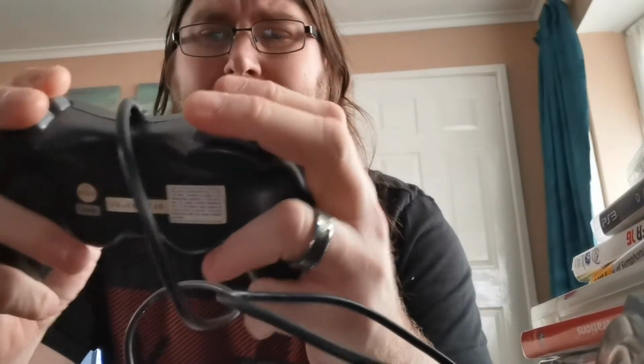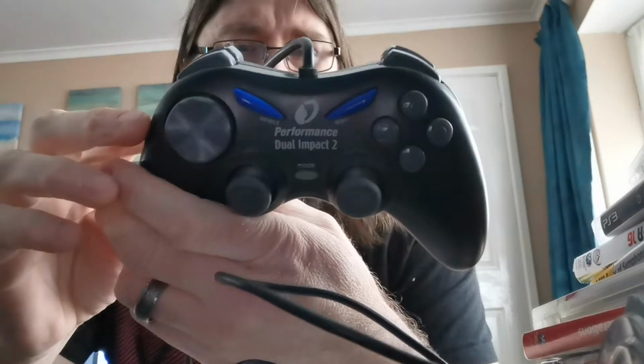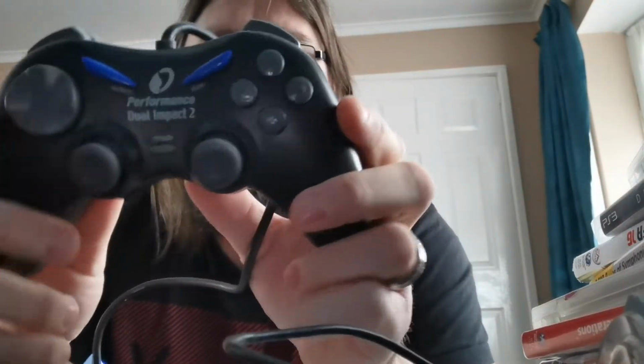It kind of looks like the Microsoft Sidewinder ones that you had for PC, but I don't know. It'll be interesting to play. I've got a lot of weird, obscure, third-party PlayStation controllers, which I need to dig out at some point. So I'll actually do a separate video on weird and wonderful PlayStation controllers anyway. But yeah, so we got all of that.